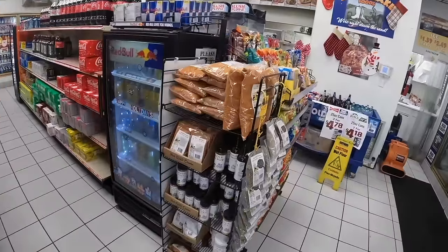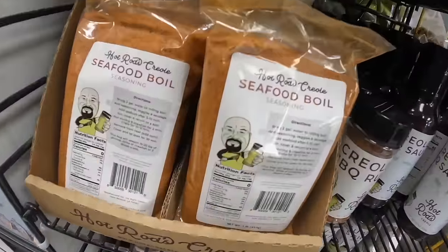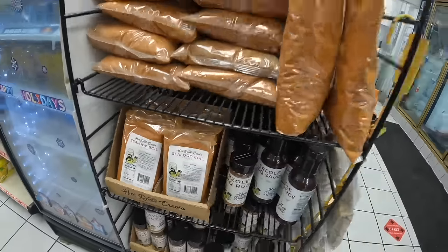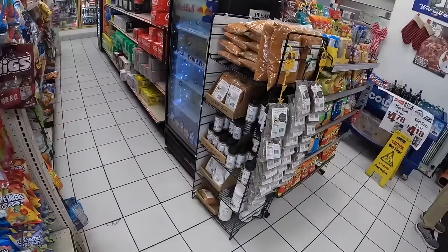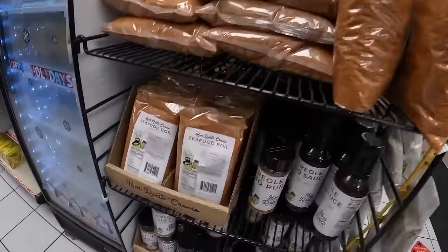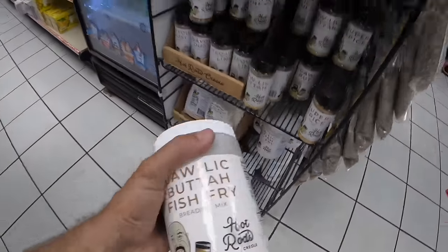Oh my goodness, look who they got. Look who's in here. Here comes trouble. Old Hot Rod. When you walk in, you see Hot Rod hanging out here on the rack. Let's see if we got his fish fry. Yep, there's Hot Rod's fish fry.